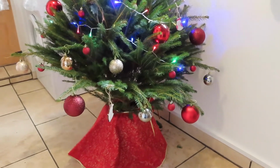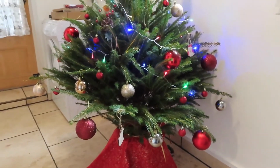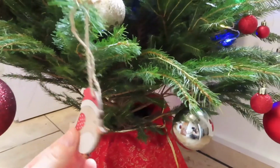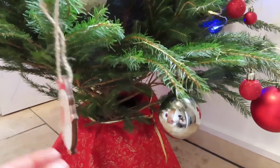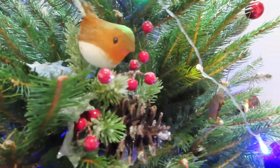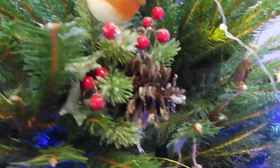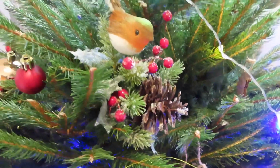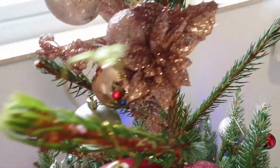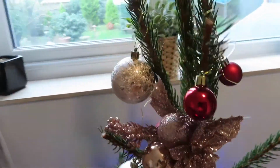It's quite minimal. Well, I say minimal, there's a lot of baubles, but I love the red and gold theme. I love how you've got sparkly ones. Then we've got these little robins, some gold, and then the little baubles as well, just to fill in the little gaps. Got this lovely robin and frosted pine stick decoration. And then Mum picked out this lovely gold one, which I think is stunning.